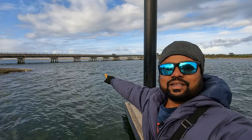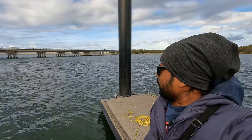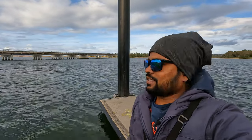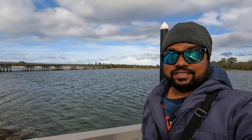Behind me, you can see the bigger river mouth, the bridge. So we can try magnet fishing there also, but it's very risky. The vehicles are passing very fast. But let's try two or three times to see what we can find there. Yes, let's go.